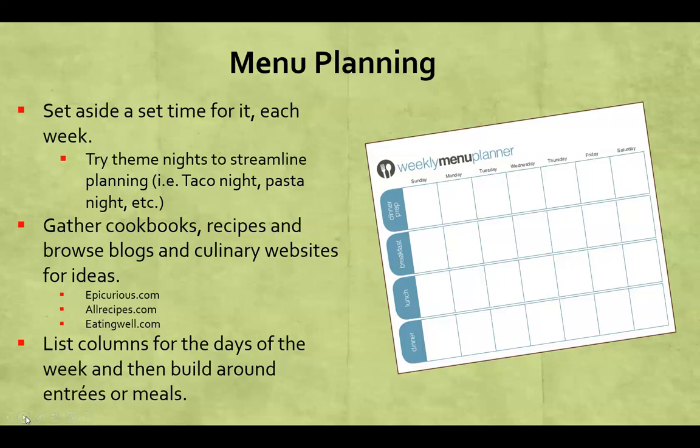So again, you list columns for the days of the week and then build around entrees or meals. This way you have your tools in place to know exactly what you need at the grocery store. And this is key because the other thing this is doing, when we look at trying to help optimize our health and well-being, is that by having a weekly menu in place, and you can easily write Friday night dinner, that's the meal that will go out, you'll minimize that impulsive dining out and drive-through eating that can really be a detriment to our nutritional well-being.